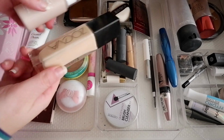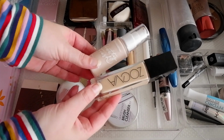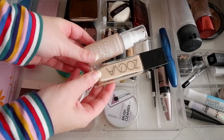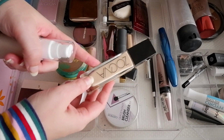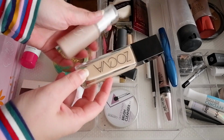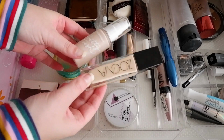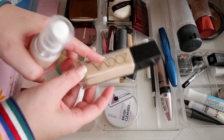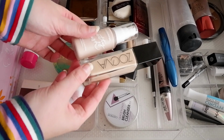So I had 2 foundations in here, and that was the Colourpop Pretty Fresh and the Zoeva Authentik Skin. I have reviewed both of these over on my blog, and I used this in my latest Get Ready With Me, so if you really want to see this one go on, then I would very much recommend you checking that out. I definitely prefer the Zoeva foundation over the Colourpop one, but I feel they are quite comparable.